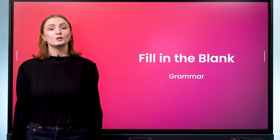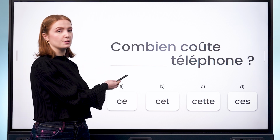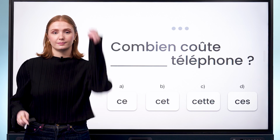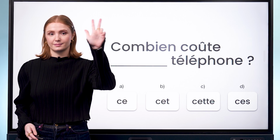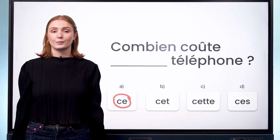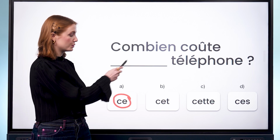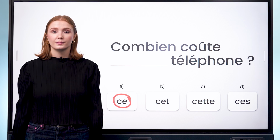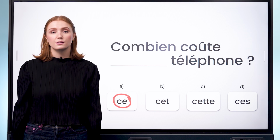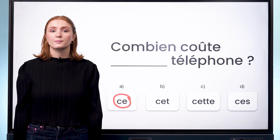Choose the best answer to complete the sentence. Ready? Combien coûte téléphone? Ce. Combien coûte ce téléphone? How much does this phone cost? We use ce in this sentence because téléphone is a masculine singular noun that starts with a consonant.